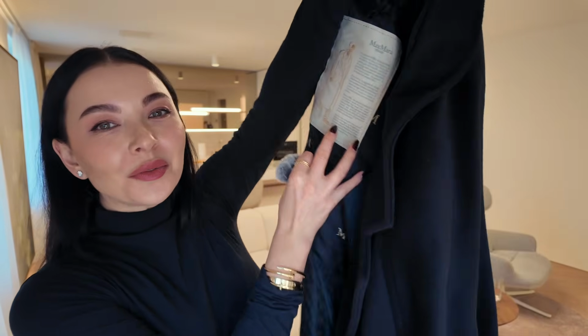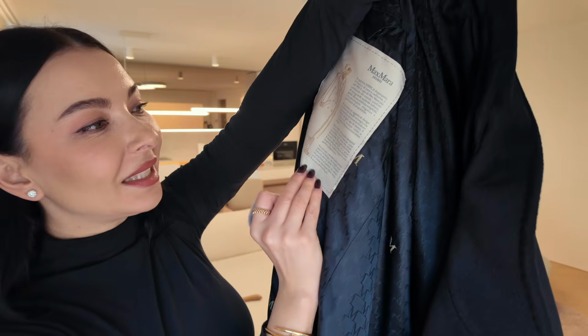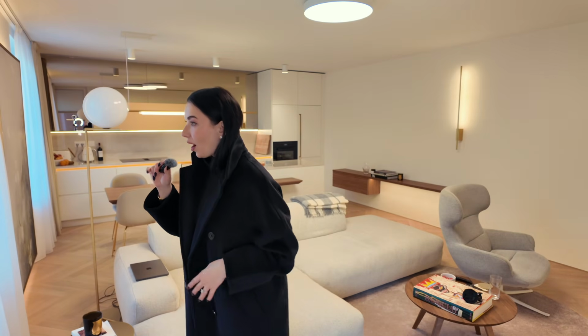Everything they've written on this ticket here, which I thought was weird at first, is on the inside. Nobody can see it. Many people choose to wear this coat unbuttoned, just like this. I personally like this coat because of the belt.